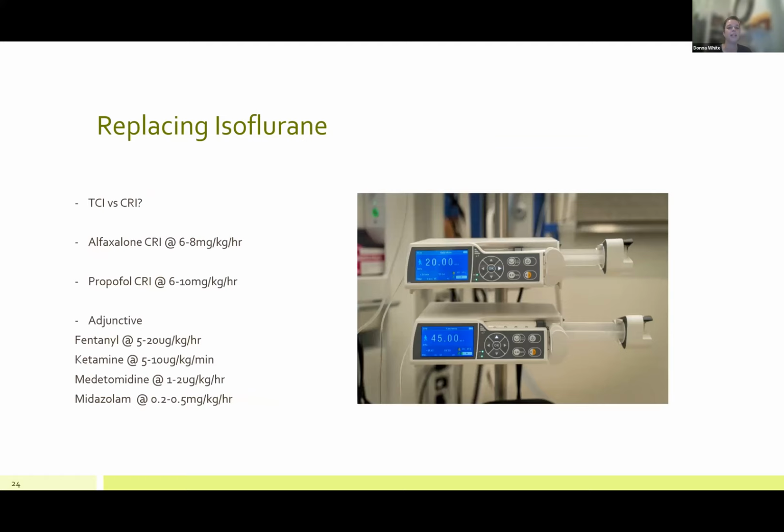The other thing that gets talked about a little bit is, are we just doing a CRI or are we doing a target controlled infusion? So if this is the future of reducing our carbon costs, we probably need to be doing something a little bit more like target controlled infusions. Because if we just run propofol continuously for an hour, it actually builds up in the patient's body. So the benefit of isoflurane is they breathe it in, they breathe it out. There's very little systemic metabolism. Alfaxan and propofol, it takes a little bit more time for the body to metabolize and eliminate those drugs.